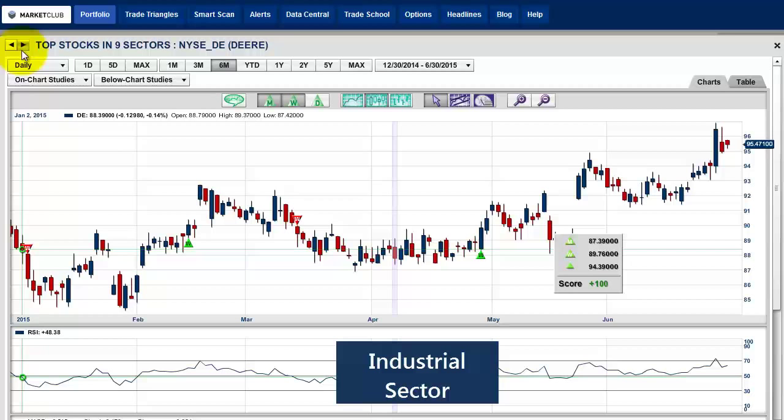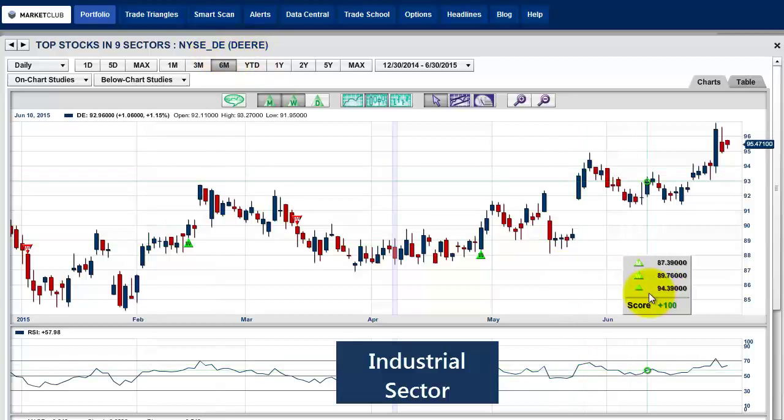Next sector is the industrial sector, and we're looking at Deere, John Deere tractors and so forth, earth moving equipment. It's symbol DE, and you can see it's plus 100. Very strong day on Friday. Obviously this is the Greek situation on Monday, and here again it looks like it wants to go higher. It's in very, very strong hands in our opinion with this big up day. So I would think it's probably an opportunity to be a buyer right here.